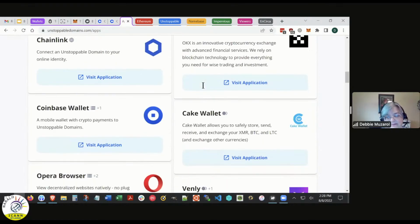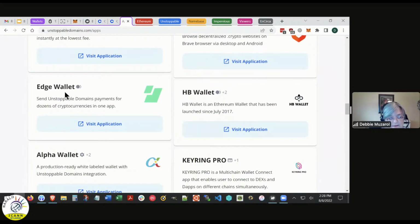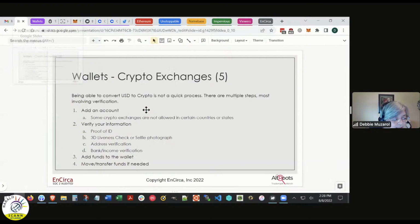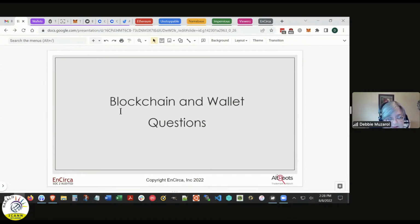Right. And there are tons of wallets available. Like I said, MetaMask is my favorite because it's very easy, but there are tons of wallets, as you can tell from all these wallets that show up on Unstoppable. Let me go back and see if I missed anything. So I have all the links here as well. And as we go through ordering an Ethereum name, you'll see how the wallet works and what happens and all that. But are there any other questions about blockchains and wallets?